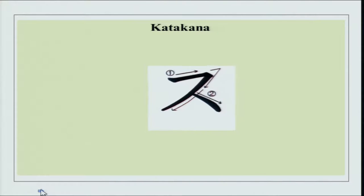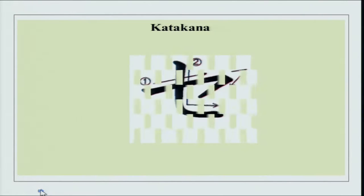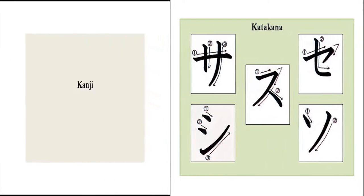Su, se, and please notice the first stroke is this and the second stroke is this and not the other way round. Well, sometimes we do learn incorrect method of writing, but well, you have it given right here and you can practice and learn. And then you have it all in front of you, all in one. You can see very clearly what stroke to write first.